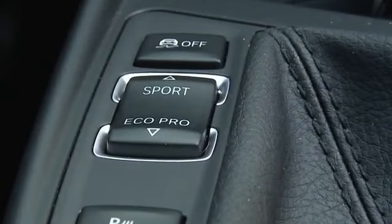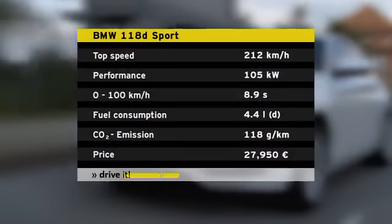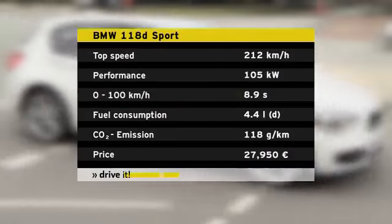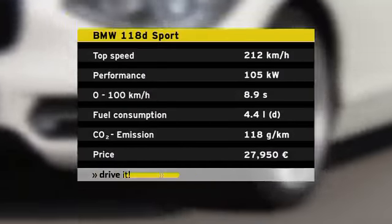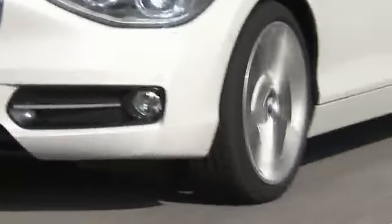All models have a driving mode switch. The Eco Pro mode ensures efficient fuel consumption, with air conditioning, seat heating, and engine control reduced to a minimum, which saves 0.3 liters of fuel per 100 kilometers. The stats put the BMW well in front, but at 34,400 euros, this test car with all its extras is the most expensive of the 5.